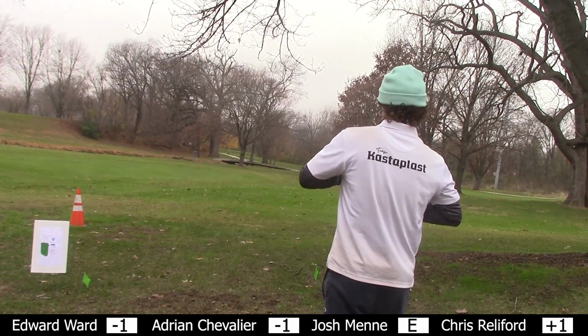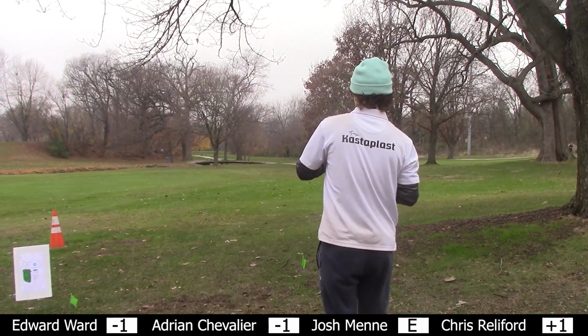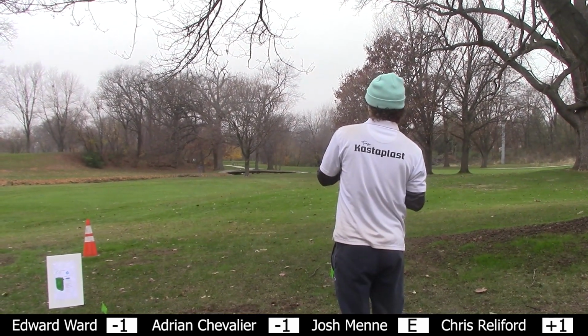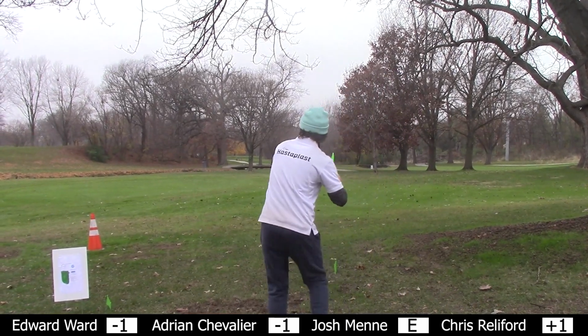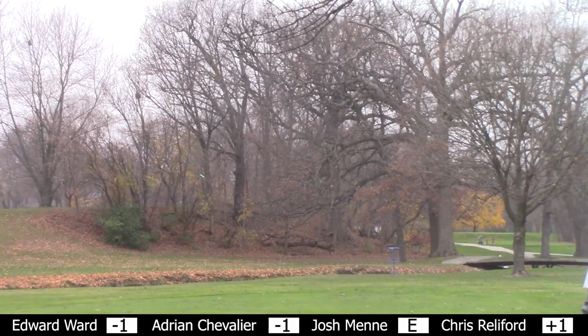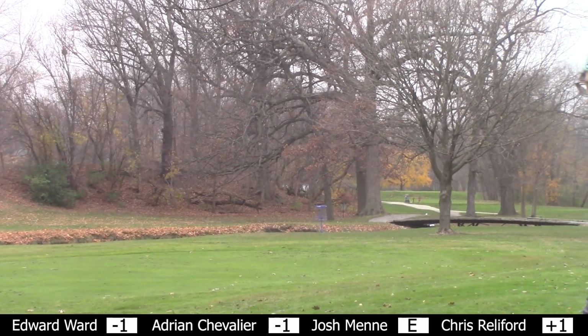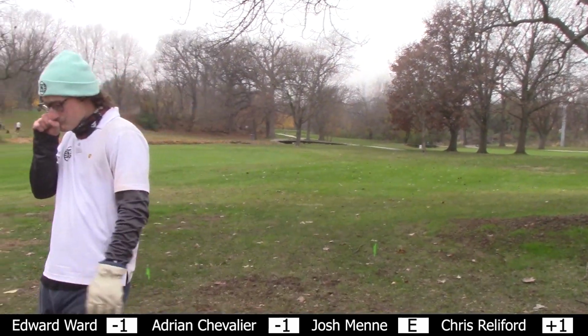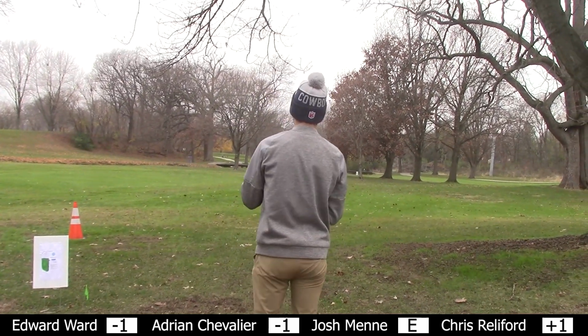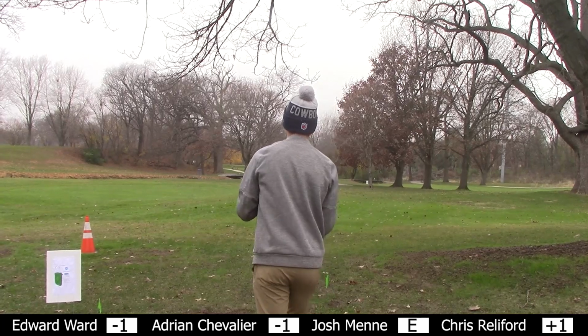It worked out. It's a fine hole. It's just not my favorite. You can go backhand. The tree doesn't block as much as it looks like it is, but I do think forehand is the play here. However, in a cold November, starting your day with a forehand isn't always the easiest. So that looked deep, but again, that river's actually farther back than it looks like it is.